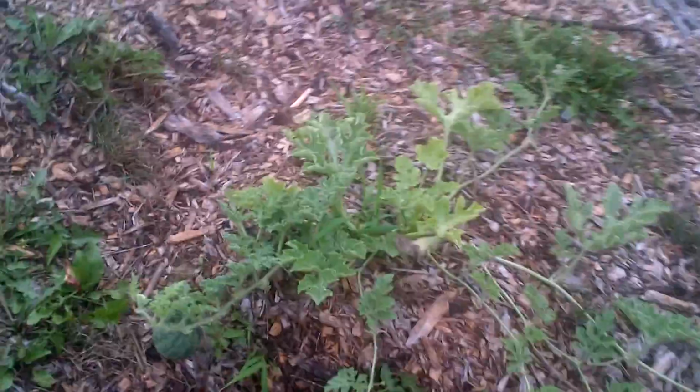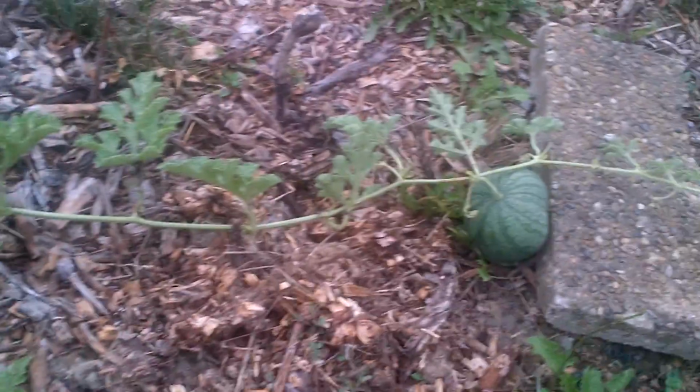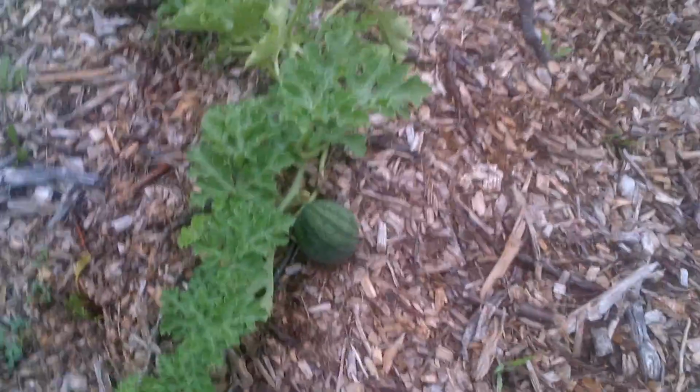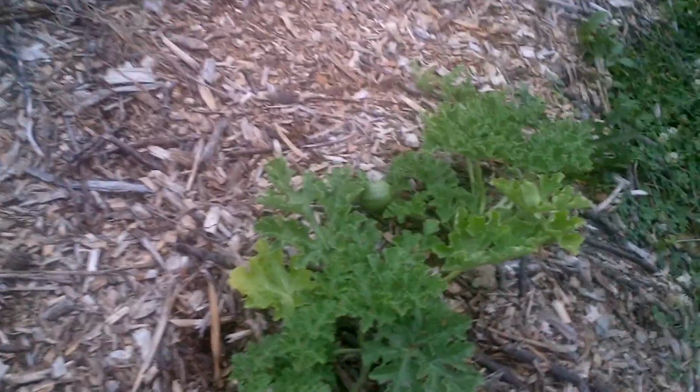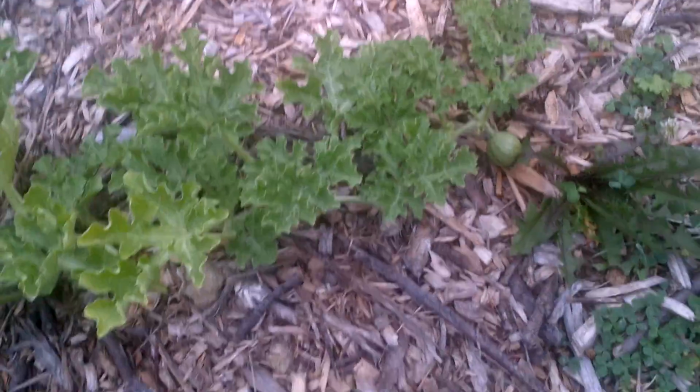And then over here, the melons. You can see my new little baby melons. And my not so baby melons. Another little melon. And little guy over there. And a guy over there.